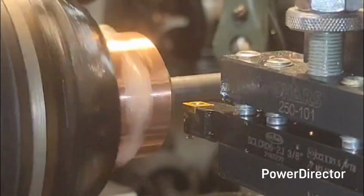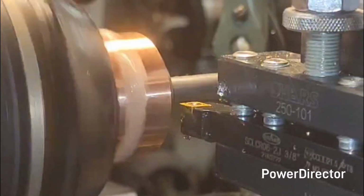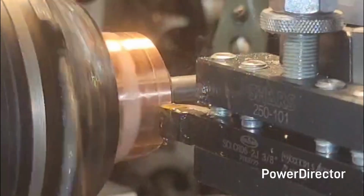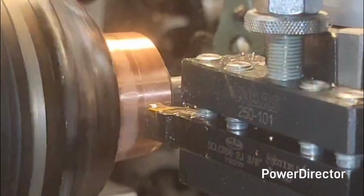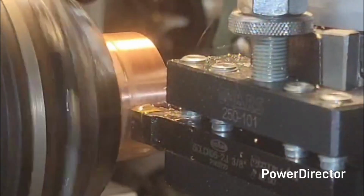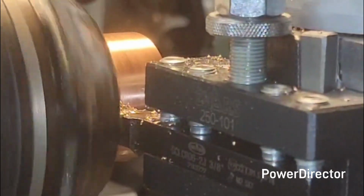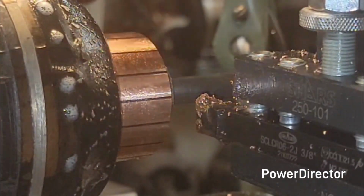Okay, this is our second pass, 10 thousandths. Should clean it up this time, hopefully. Perfect.